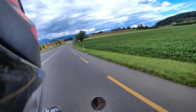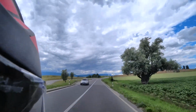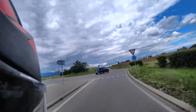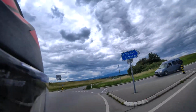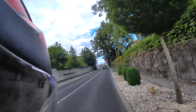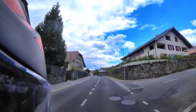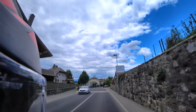No wind protection whatsoever, but it feels fun. Brakes, I don't know, could be better. Not terrible. Oh, I've just gone the wrong way, I think. Nice bit of popping on the exhaust. Let's see if I can turn around and just go back before I end up all the way in Cossonay.